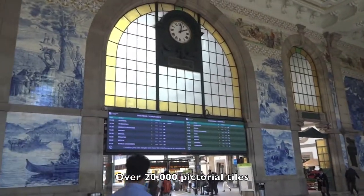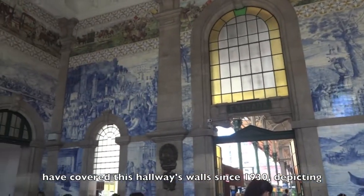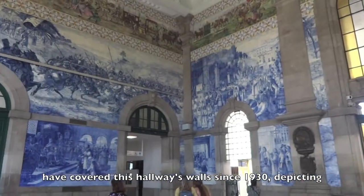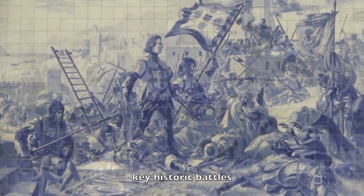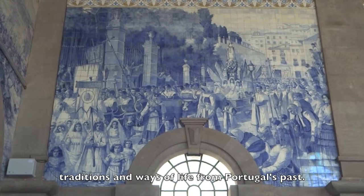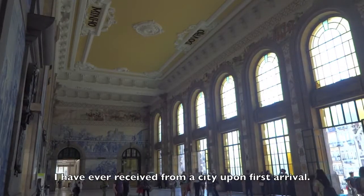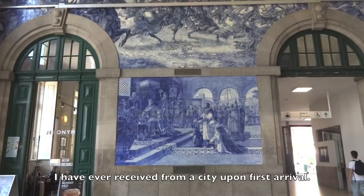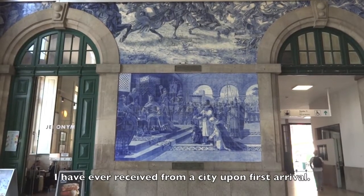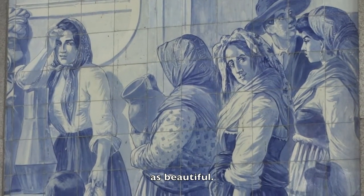Over 20,000 pictorial tiles, or azulejos, have covered this hallway's walls since 1930, depicting key historic battles, traditions and ways of life from Portugal's past. It is undoubtedly one of the most charming welcomes I have ever received from a city upon first arrival. If only all train stations could be as beautiful.